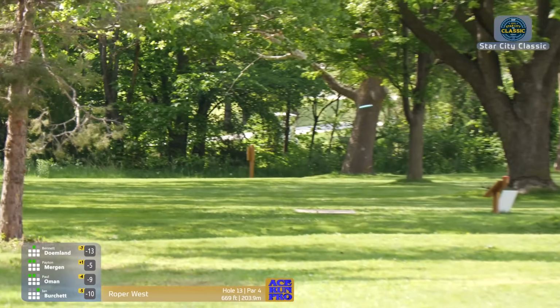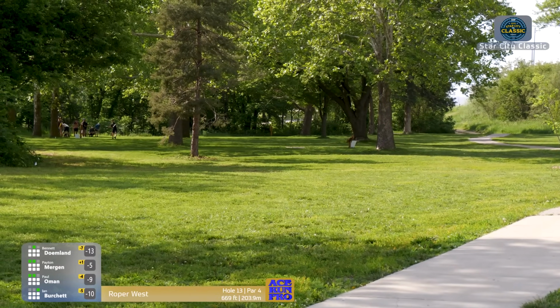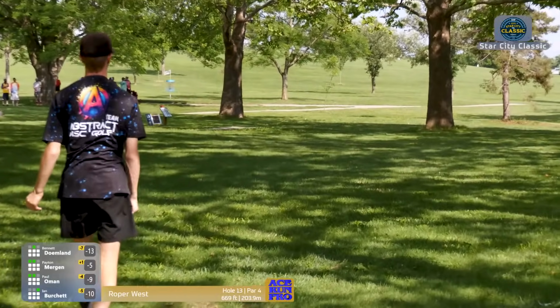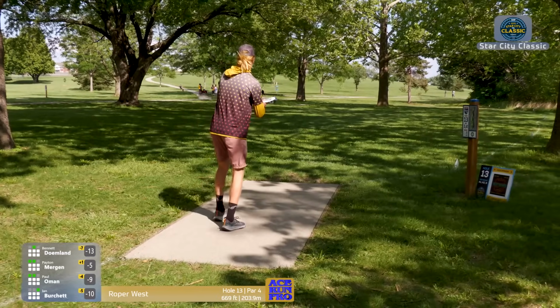Ian taking the forehand line, hoping for some ground play. We'll see if he gets it. Not today. Not today. That was a good line from Ian. Aim it right at the pavement, let it come back. So we see a very similar shape from Payton. Just digs into that ground, not getting much.